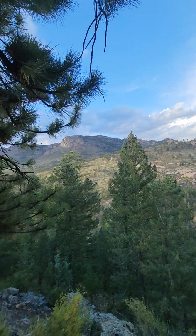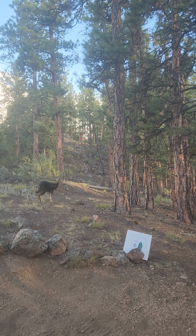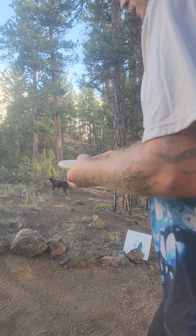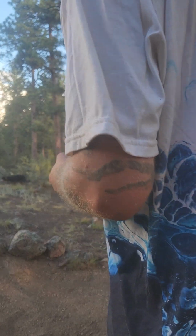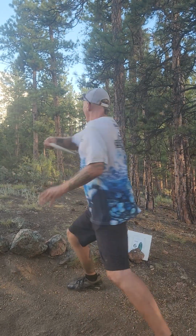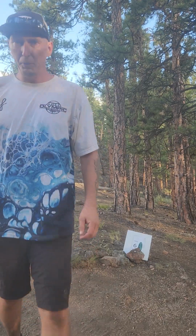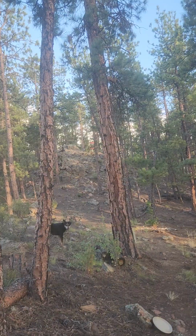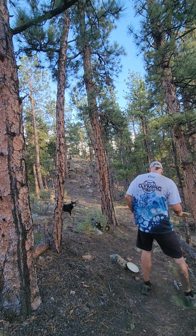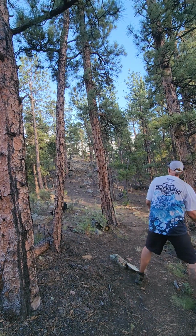I want to go climb that one. I'm going to throw inner core on this. Oh, okay. More scrambling. All right. Yeah, I'm going to do a forehand with this Mega Soft. Hopefully it sits down up there.